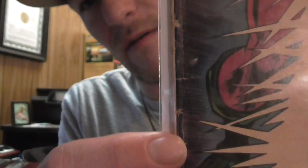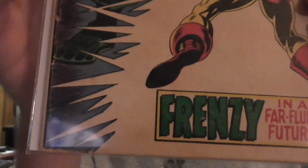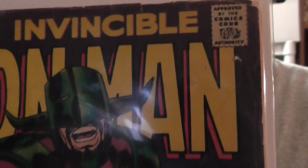There are some spine creases. Some of them are pretty decent, not horrible, but some tears at this staple, and this staple is a little bit out of line. There's a little bit of rusting, and then down the bottom, and of course this white in the middle here is unfortunately not white anymore.